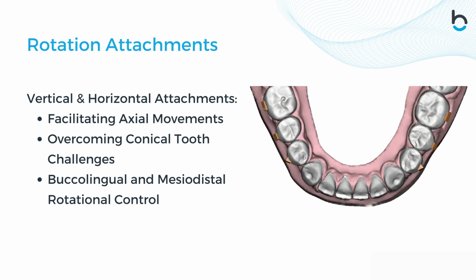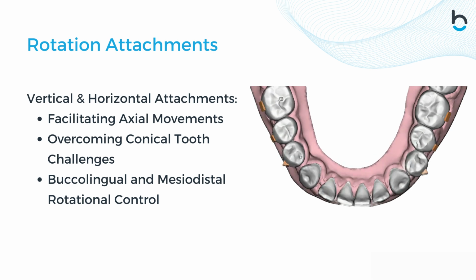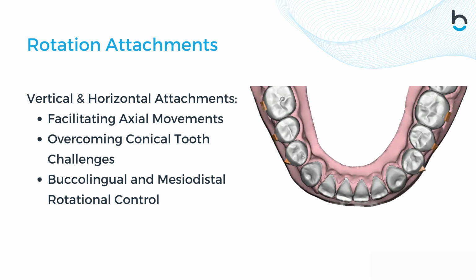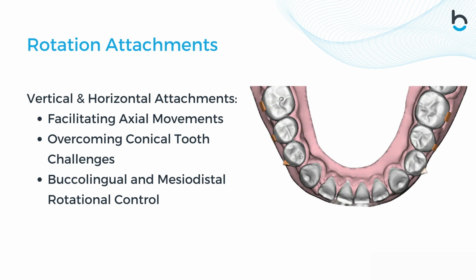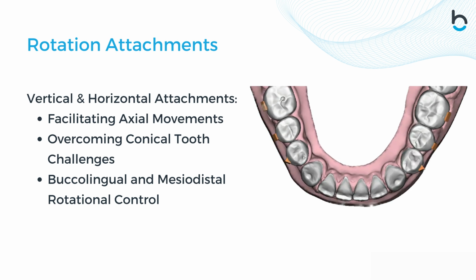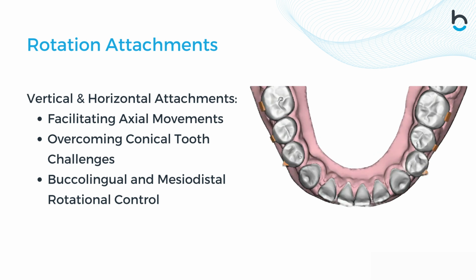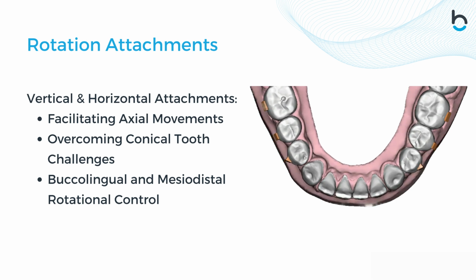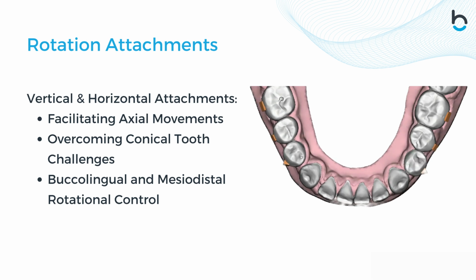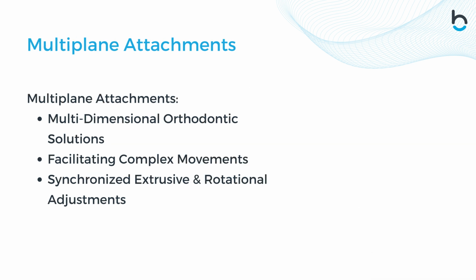Parallel to the tooth's vertical axis, they amplify the aligner's force, ensuring a more effective and predictable rotation. But there's more nuance here. Depending on the tooth's positioning and the desired movement, these attachments can assist in both buccolingual and mesiodistal rotational adjustments, ensuring that the tooth not only rotates but does so in the intended direction. In essence, rotation attachments are like giving the aligner an extra grip or lever, specifically tailored for those tricky rotational maneuvers, ensuring that each tooth aligns harmoniously with its neighbors.